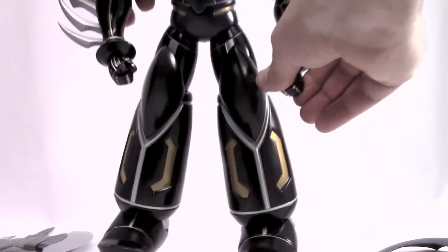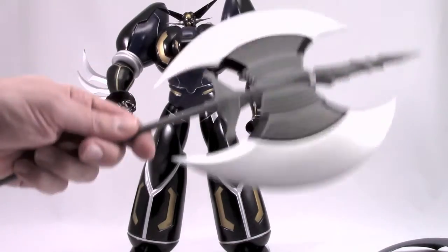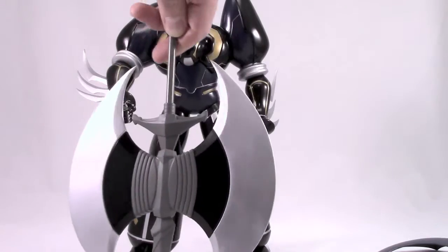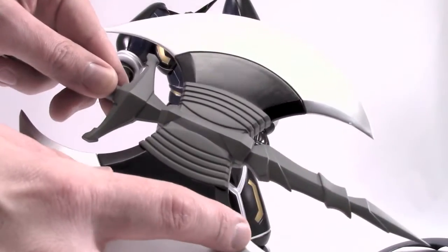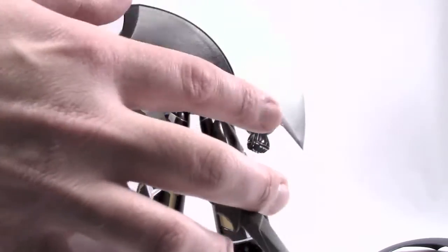This hand doesn't have it, so it's not an issue there. So essentially, it's got to be displayed with this gigantic axe. I mean, look how it doesn't fit in the frame next to it. The axe is about twice as high as him. Fit and finish on it isn't remarkable. There's a couple of weird molding or casting issues.